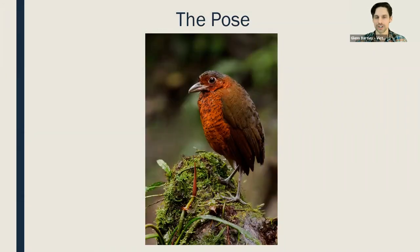This is a bird called the giant antpitta. If you're not familiar with them, they live in South America, but this is a very classic pose, very squat. They're like a little understory chicken, very hard to photograph and very hard to get out in the open. So when you get a nice classic pose of a bird like this, it's great. People probably want toucans and hummingbirds and parrots, but when you start going to the tropics a lot, these are the real stars because they're so hard to photograph.